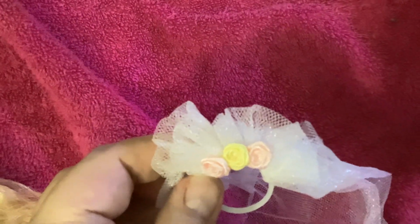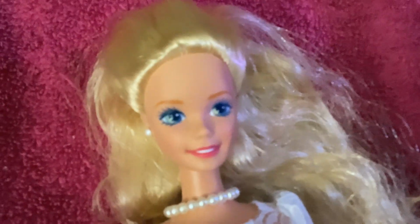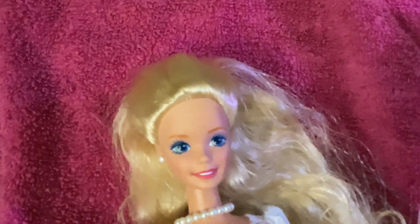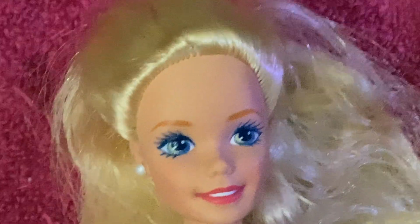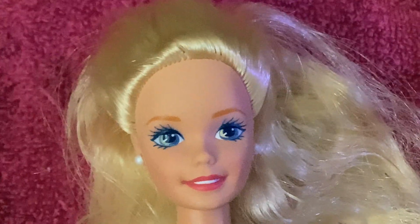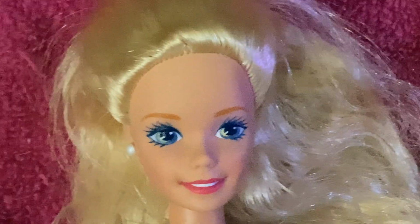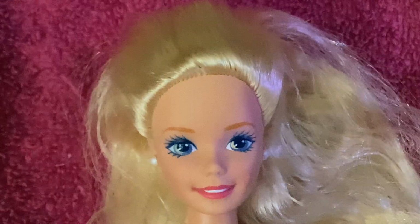Yeah, there's the veil. And that's why I'm guessing she has yellow in her eyes, is because there are yellow roses here and here. So there's yellow details. So they put yellow in her eyes. Little yellow highlights. Let's see if I can get a good shot of her again. And she's made in Malaysia. She's a Malaysia one. I don't think they made this one in China or anything. It was only in Malaysia. Yep, there she is.